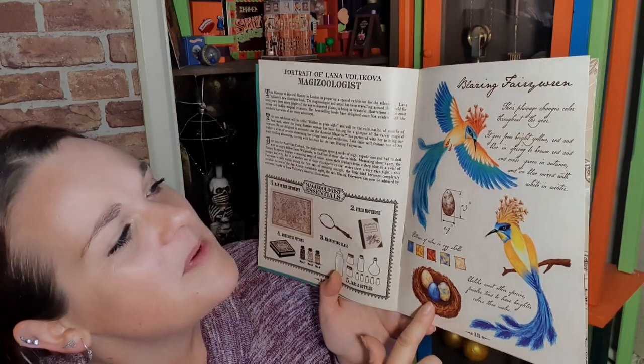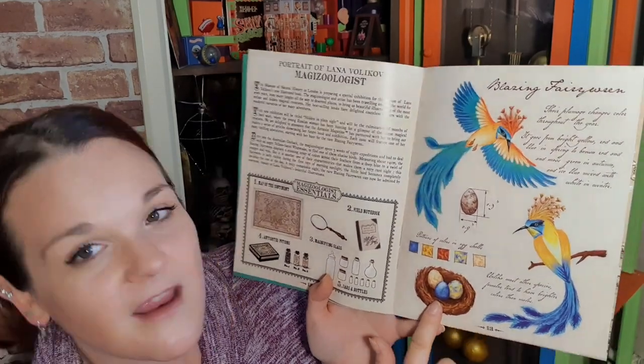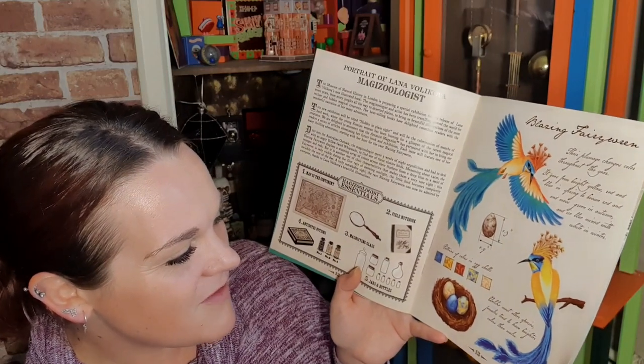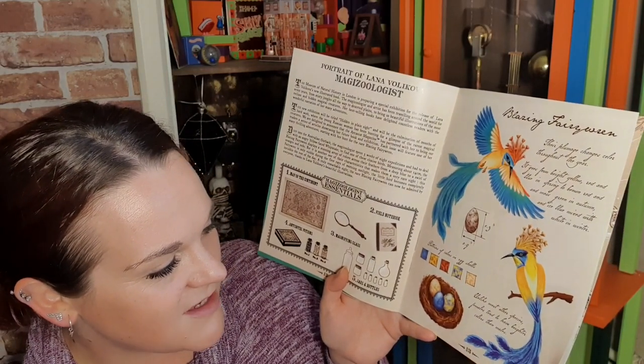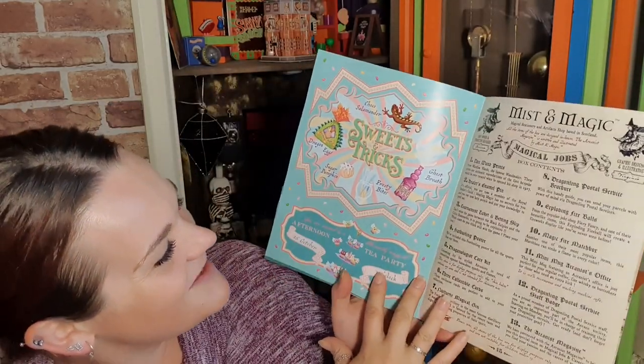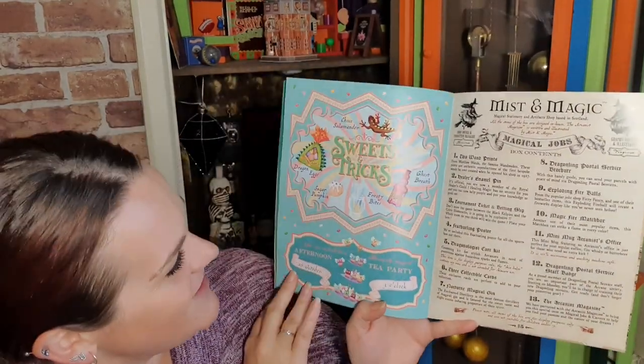Oh, what is it? Blazing Fairy Wren. Oh, that is so lovely. Unlike most other species, females tend to have brighter colours than males. That's so cool. That is just amazing. Sweets and tricks. I like the design on this page.